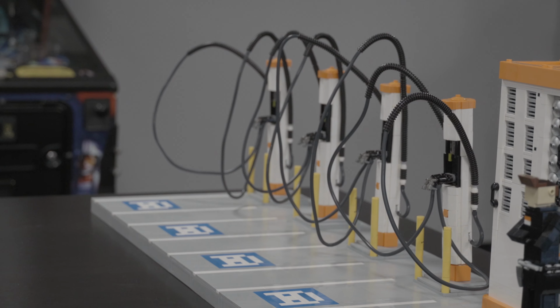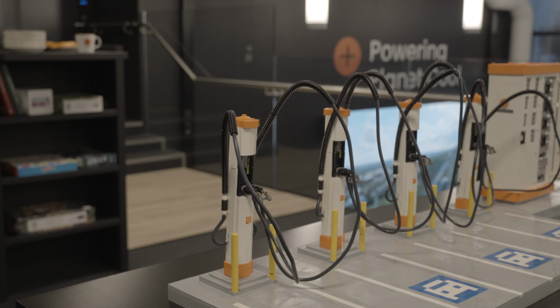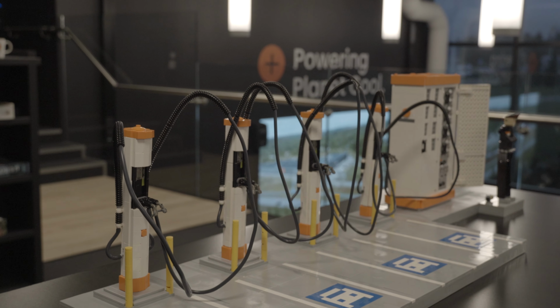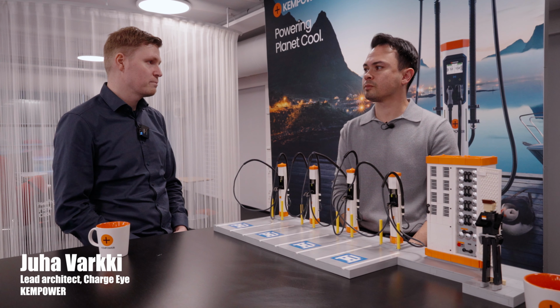On the back end, Kempower has a cloud-based service called ChargeEye, which lets them monitor and remotely service and fix issues with their chargers and charging sites. I talked about this in another video from my visit at Kempower, which I will link down below. I'd recommend you guys check it out because it is actually very interesting.